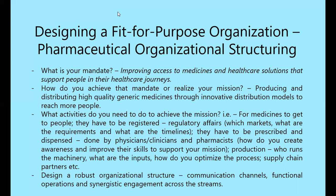Then if my role is in terms of producing the medicines, I need to look at, after producing the medicines, how do they get to the market? I have to ensure the regulatory approval is in place. After regulatory approval, I need to get it to the market, which means I need to look for potential distributors and wholesalers who can help me get the medicines to the market.